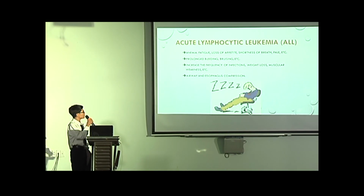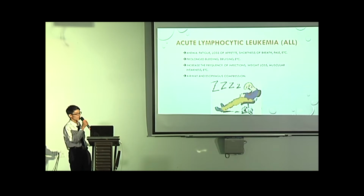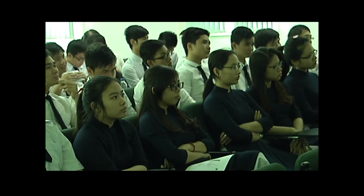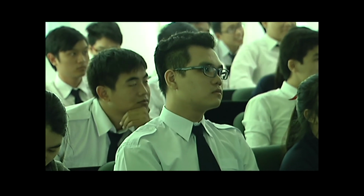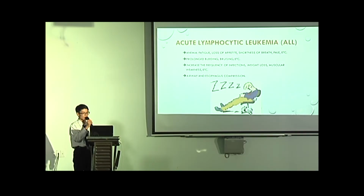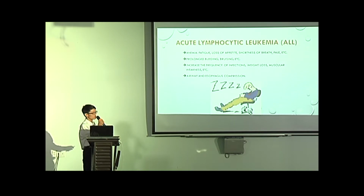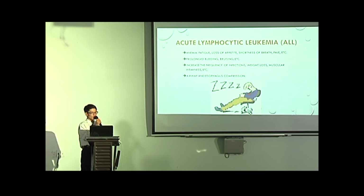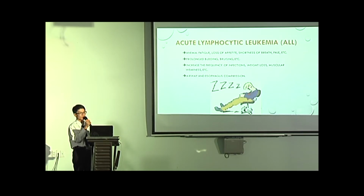So ALL has some symptoms. First is anemia. Anemia is the loss of blood, so it will lead to fatigue, loss of appetite, shortness of breath, paleness, etc. The next one is prolonged bruising, which is what happens when you don't have enough platelets. When you don't have enough white blood cells, it will increase the frequency of infection. And when you lose appetite, you're fatigued, you don't want to eat, you lose weight, and your muscles will weaken.